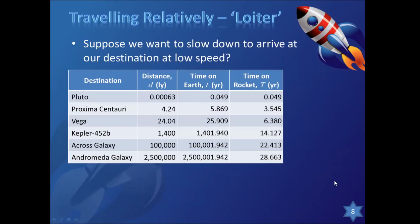So what happens if you go halfway, and halfway there you flip your rocket round, and then you use your engines to decelerate so that you can come to a stop by the time you get to your destination? Well, it makes the journey a bit longer, as you might expect. Your journey to the Andromeda Galaxy goes up to 28 years. So this does at least give you a chance to do something useful. And it also means, of course, that your signal's not redshifted to come back to Earth.